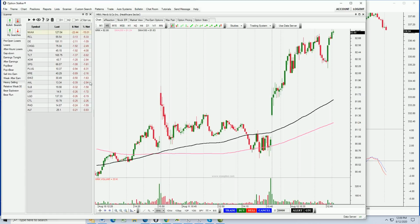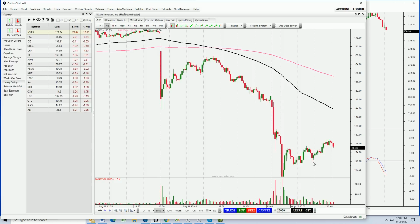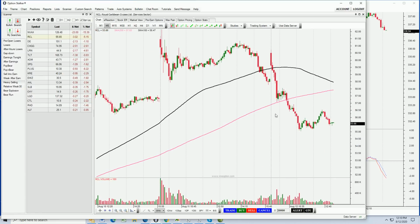Heavy selling. These are the stocks that are weak today. NVAX. There you'd want a breakdown below that upward sloping trend line, which we're almost there right now. RCL has been a nice short. You can see how it was not able to bounce with the market. That's all you got out of it.